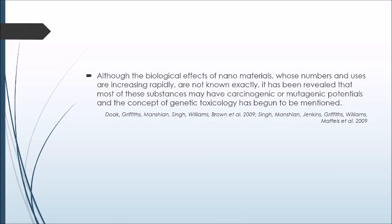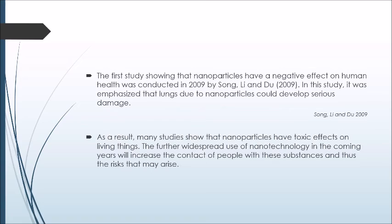Although the biological effects of nanomaterials, whose number and variety are increasing rapidly, are not known exactly, it has been revealed that most of these substances may have a carcinogenic or mutagenic potential, and the concept of genetic toxicology has begun to be mentioned. The first study showing that nanoparticles have a negative effect on human health was conducted in 2009 by Song, Lee and Du. In the study, it was emphasized that nanoparticles could cause serious damage to the lungs. As a result, many studies show that nanoparticles have toxic effects on living things.